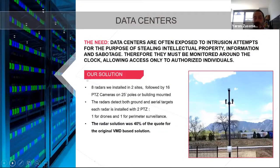Another key vertical market is data centers. Data centers are mostly critical infrastructure, a lot of server data, a lot of information, and most of them are still protected the old-fashioned way with cameras around the perimeter with analytics. A lot of the new data centers that are coming for design right now take radar into consideration, significantly reducing the number of poles that they have, and giving the customer a better experience in terms of the ability to manage alarms and events, et cetera.